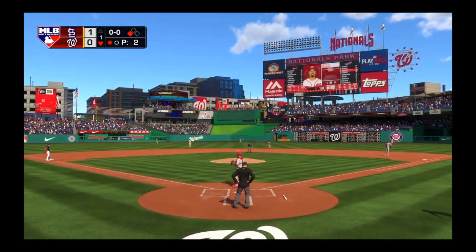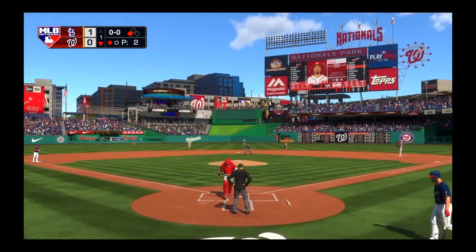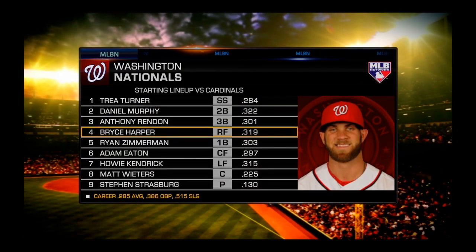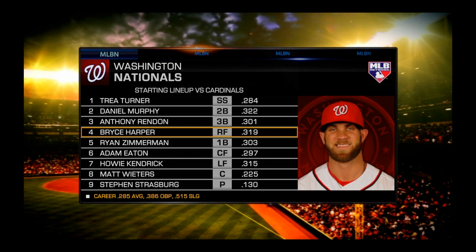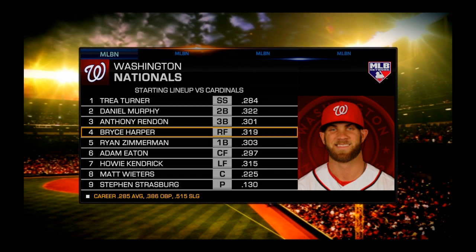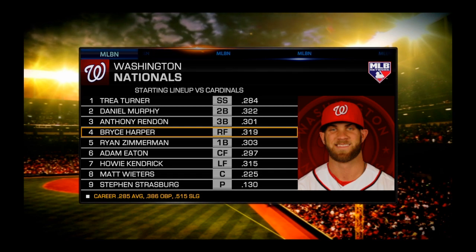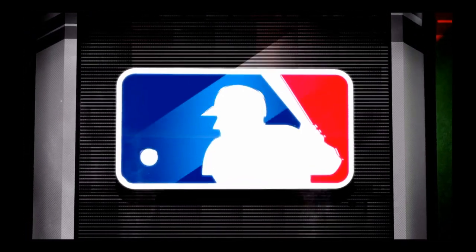Time now from our nation's capital to take a look at the Nats starting lineup. Anybody catch your eye, Dan? Well, Matt, I appreciate the way Bryce Harper plays the game. Go look at the numbers. He hit over .310 last year and was consistent most of the year. I'm looking forward to him having another solid campaign.